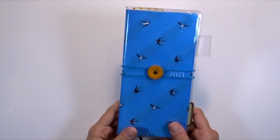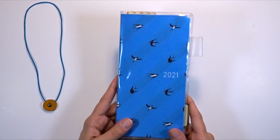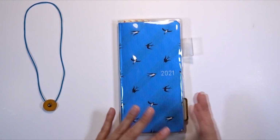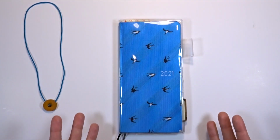Next up is another Hobonichi Weeks that I bought. If you saw my haul video for my 2021 Hobonichi unboxing, you might have seen that it was one of my biggest hauls to date. I'd never ordered so many things before, but I just really loved the entire 2021 line.